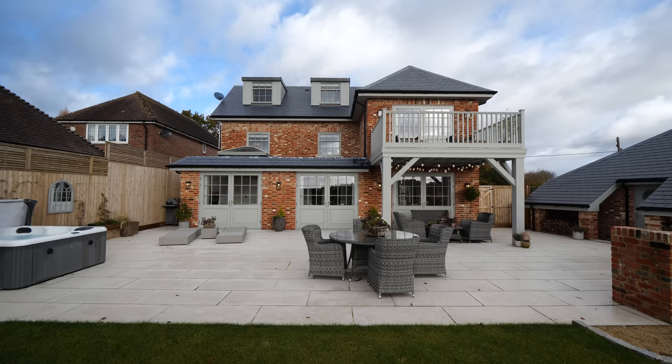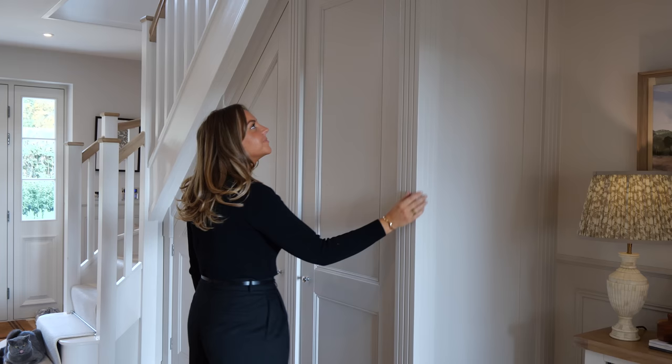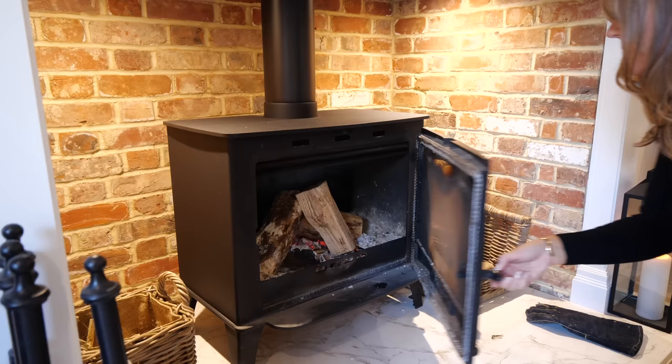He project ran the whole thing. And they actually undertook all of the bespoke joinery, so the office, the units in the hallway, the fire surround. They built all of that themselves as well. We knew we were in safe hands.